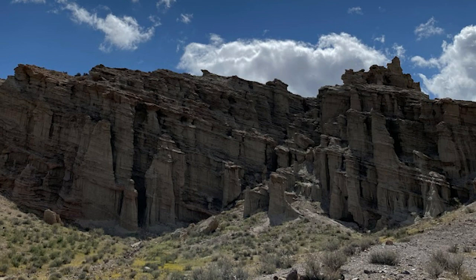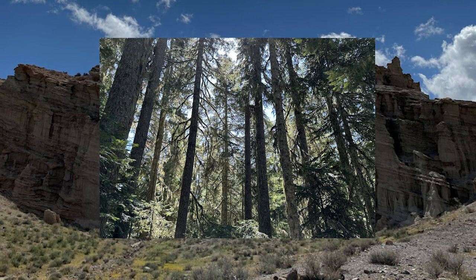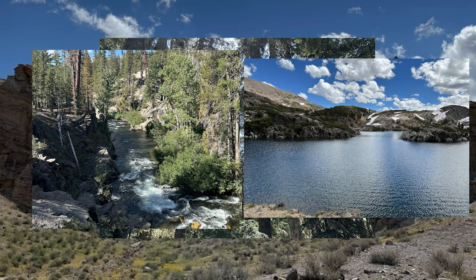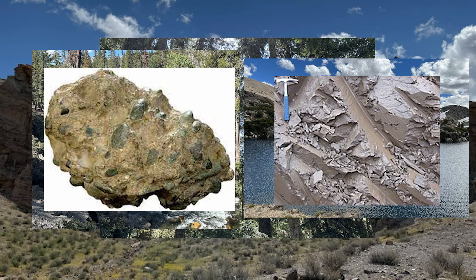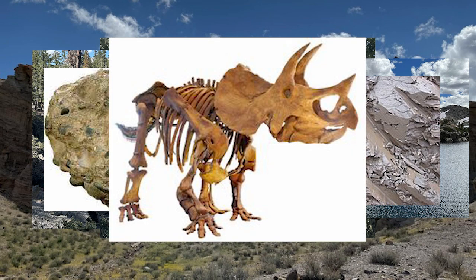Once some time had passed, the lake drained and a dense forest took its place. Rivers and lakes deposited sediments that eventually became conglomerate and clay deposits. Due to the nature of the sedimentary rocks, fossils were easily preserved in the area.